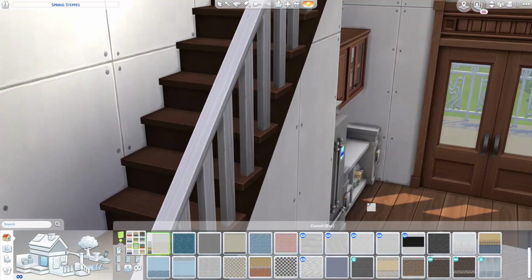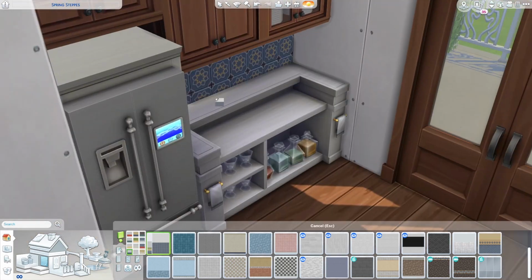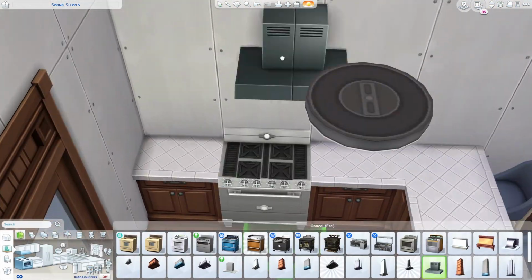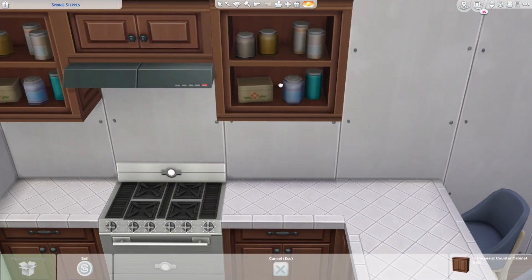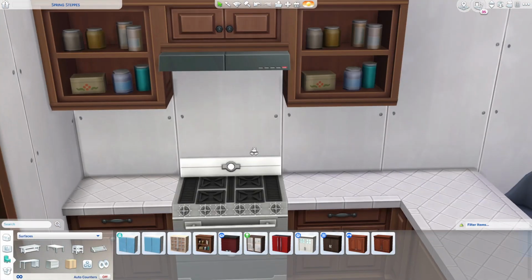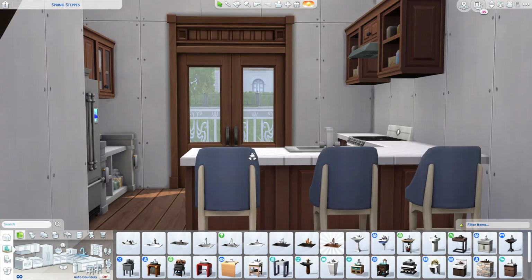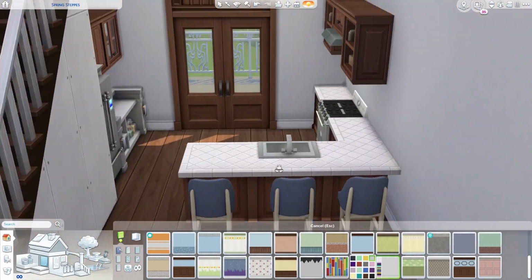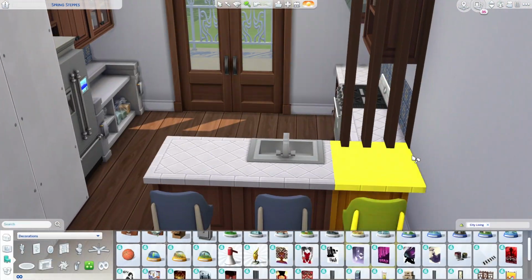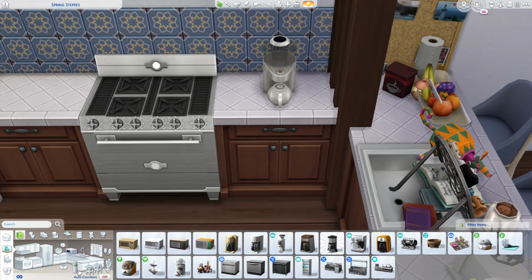I tried to give the bedrooms as much character as possible, but I was dreading it. I don't like building houses that look like that, you know, overly pretty and tidy, and it's so boring.